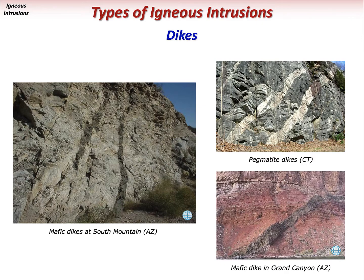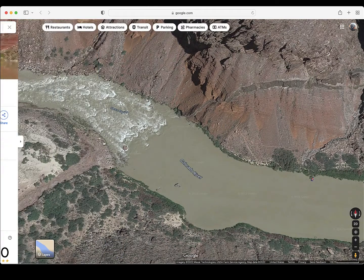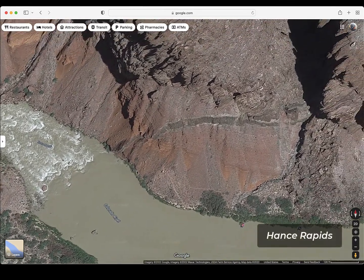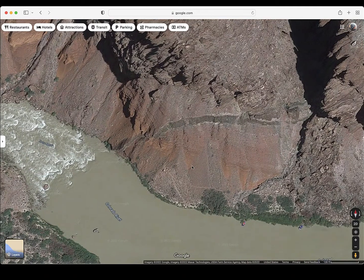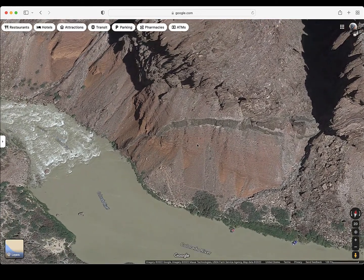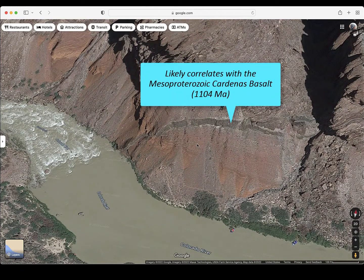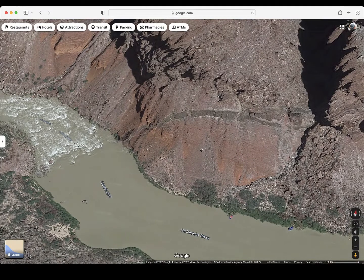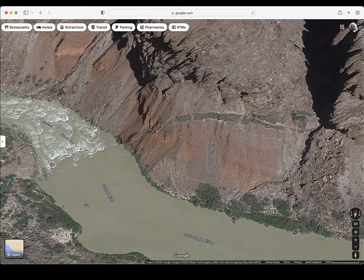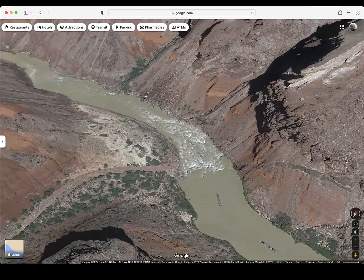Let's go to Hance Rapids along the Colorado River in the Grand Canyon. At the head of the rapids, this prominent mafic dike is exposed on river right. While this specific dike has not been dated, it likely correlates with Mesoproterozoic Cardenas basalt exposed just to the east, which has a date of 1104 Ma. Here, this dike intrudes the 1187 to 1167 Ma Hakatai Shale, and it likely correlates with the prominent diabase sill exposed just downstream.